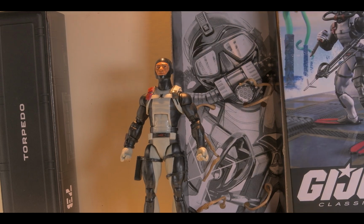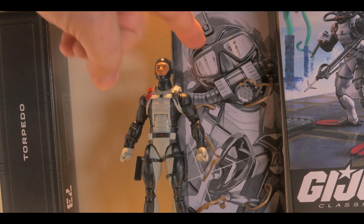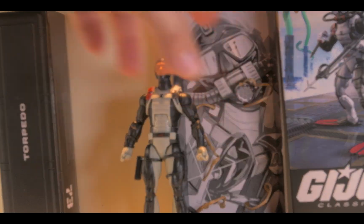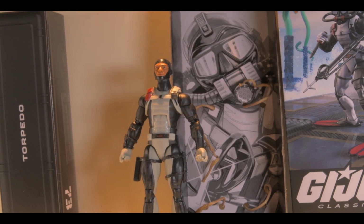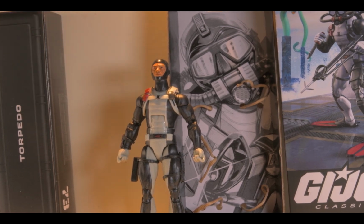Now, again, I'm liking what they're doing with these boxes that are soon to be done away with. The artwork that was present here is now on the inside of the box in black and white, and it's really good artwork and consistent, I might add. And he just looks absolutely fantastic.